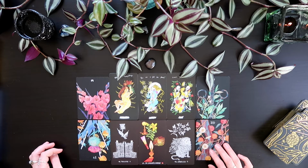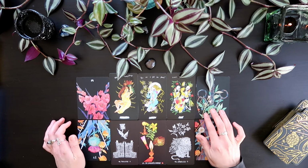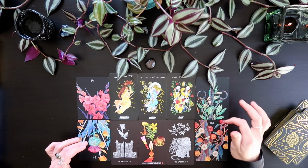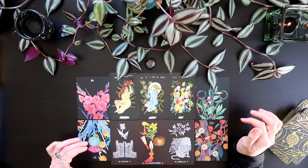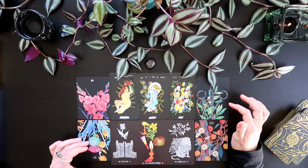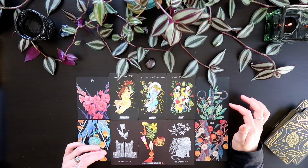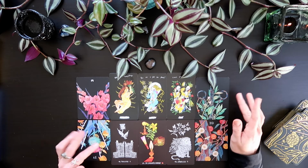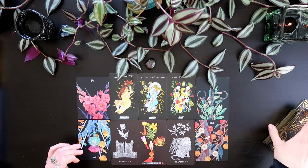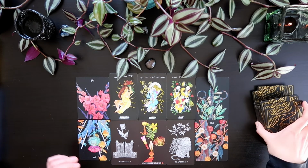Yeah, let's talk about numbers. We have 11 here with Justice. Definitely a bunch of 4s. 3, 6, 5, 9, 6. I don't know, not too many repeating numbers really. But let's take a look at these.